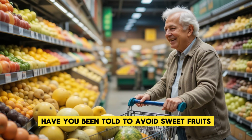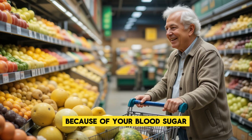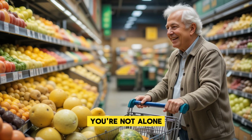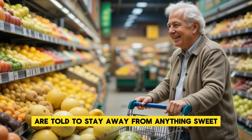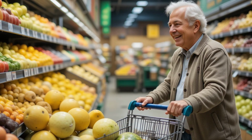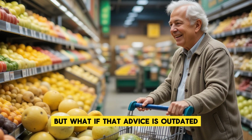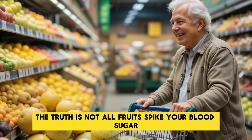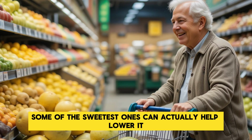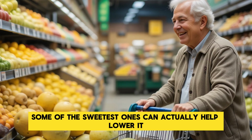Have you been told to avoid sweet fruits because of your blood sugar? You're not alone. Many older adults with diabetes are told to stay away from anything sweet, especially fruit. But what if that advice is outdated? The truth is, not all fruits spike your blood sugar. In fact, some of the sweetest ones can actually help lower it.